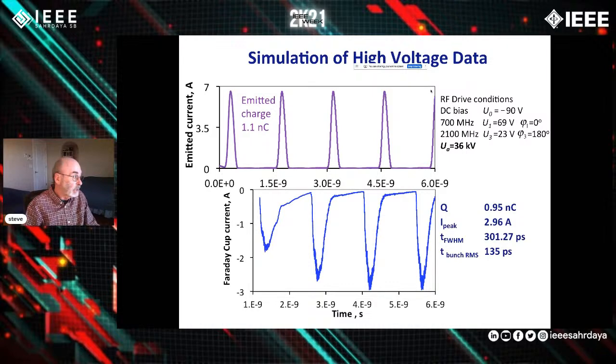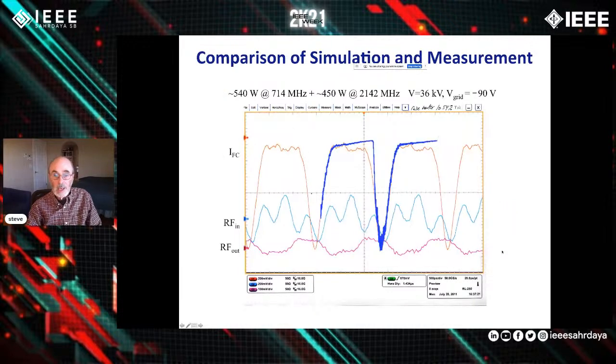Next step was to simulate the operation of the gun. That's what we've done here using a Michelle gun code. This shows the simulation using the approximate parameters of the actual experiment. This shows what's emitted by the cathode, because the gun code can look anywhere, including at the cathode. And what it predicts would arrive at the Faraday cup, about 0.995 nanocoulombs and about 135 picosecond RMS. And if we simply superimpose that on the output, it does pretty well. So this gives us the beginning of confidence that we are modeling the gun correctly.